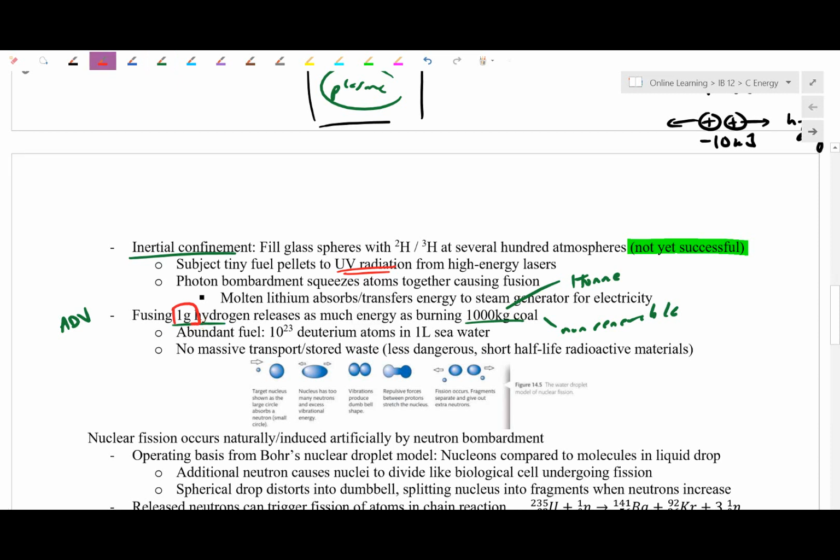Hydrogen is everywhere. We can also see that hydrogen can be in the form of water, right? Water is H2O like this. Whenever we have H2O, it could be just our regular old most stable form, or it could be the deuterium form. Water is really abundant, so I'm not having to do any really massive transport or massive storing.